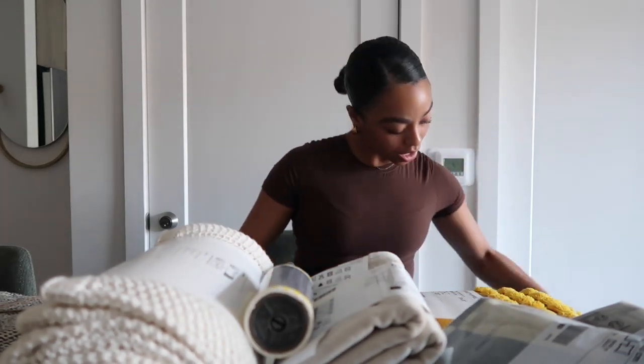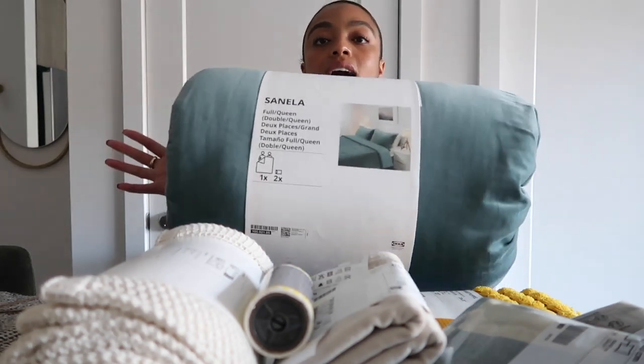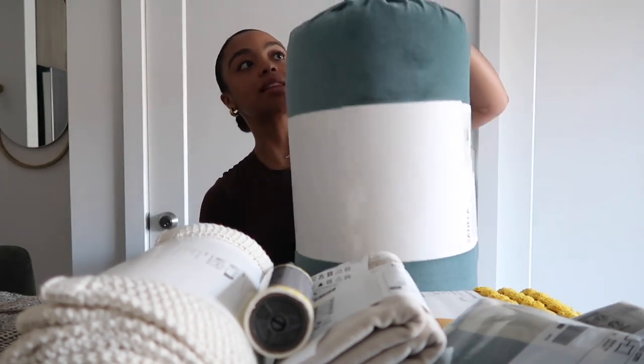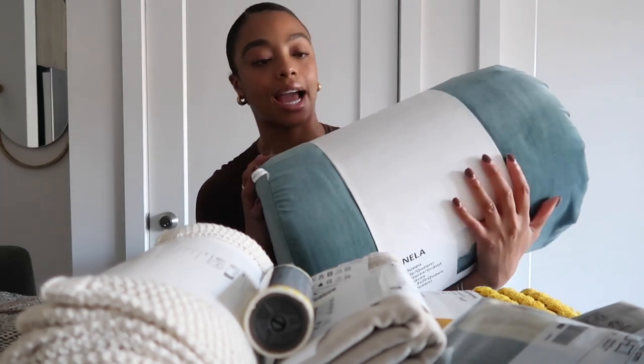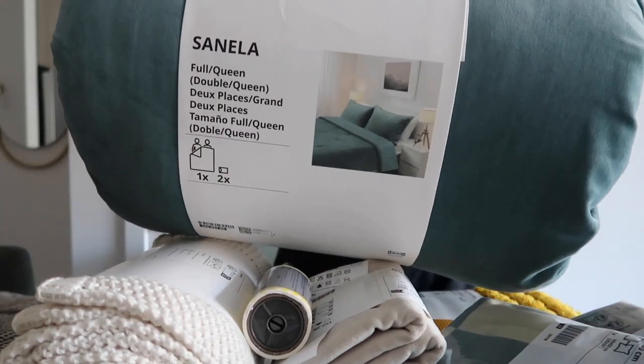And then last but not least, from Ikea, I went ahead and got a colored comforter. So it's this pretty teal color, which I like. I think it's really, really pretty. And it is made of a velvet material. So I'm gonna try to show you the picture of what it looks like.